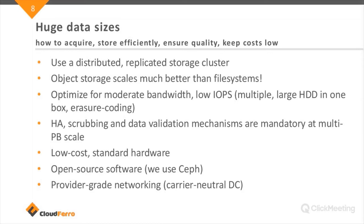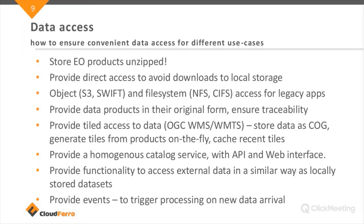Then we base all our development on open source software. This is good for cost effectiveness, of course, but it also allows us to tweak and adapt this software very flexibly to our needs, which is very important. And then we need provider-grade networking. The best is to have such a system placed in a carrier-neutral data center with very high bandwidth. So this was about huge data sizes.